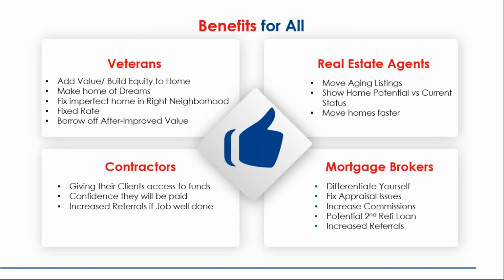So if you already are getting veterans and doing a lot of VA loans, this is something you need to add to the toolbox. Specifically when that appraisal comes back and there's stuff that needs to be fixed, this is a solution program, okay?